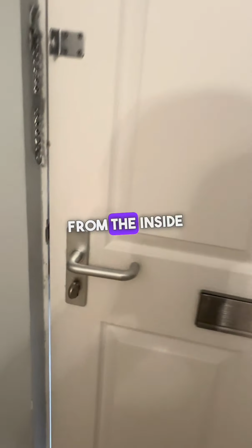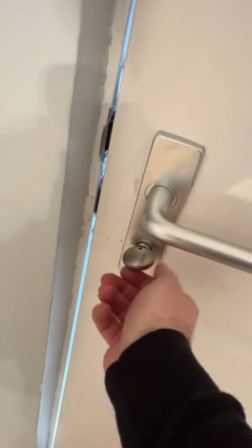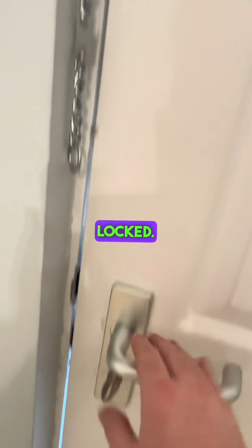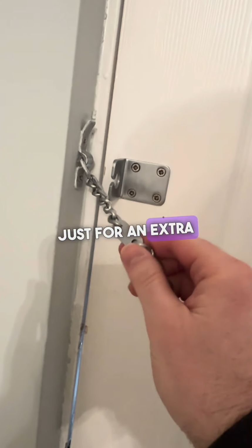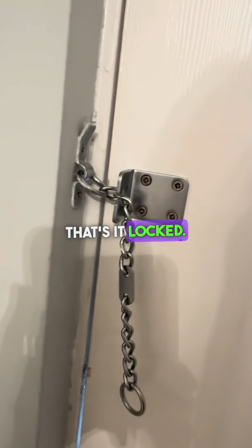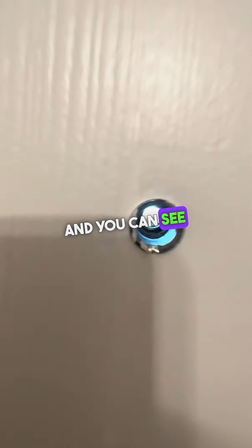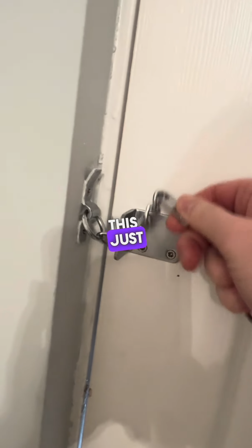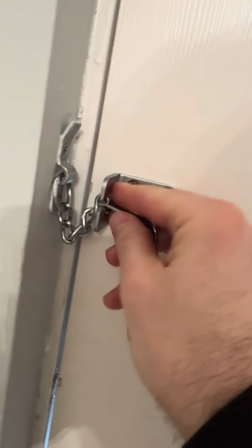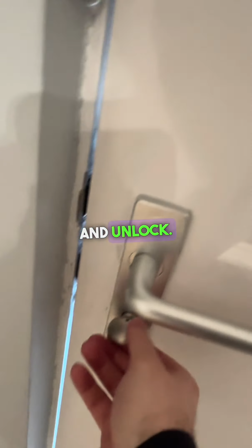To lock the apartment from the inside, you just have this little dial here. You can just turn to unlock and turn to lock. So that's the door locked. You also have this little security bit just for an extra added measure. Pop it in like this, and that's it locked. You also have a wee security hole, so you can look through here and you can see outside. To remove this, just slide it through, just like that, to unlock.